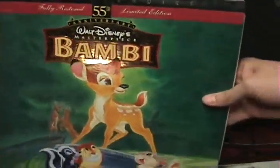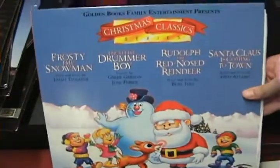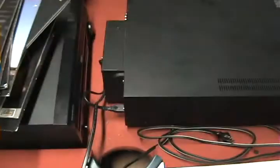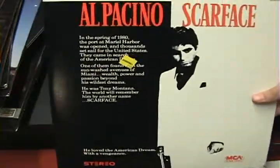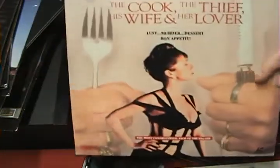Going on to some family stuff now. We have Bambi. Some Christmas classics. Sinead O'Connor. Here's a U2 concert from Sydney. Al Pacino, Scarface. The Cook, the Thief, His Wife and Her Lover.